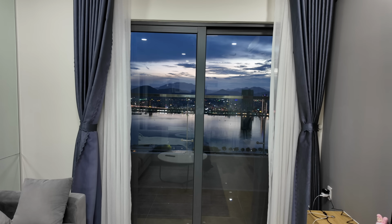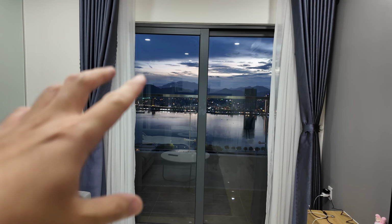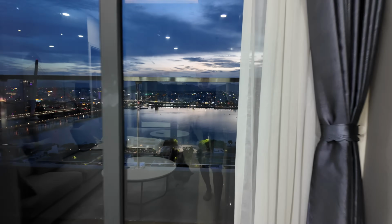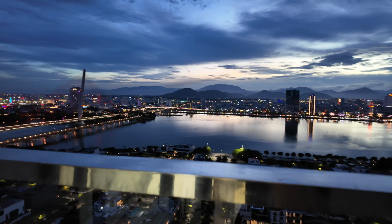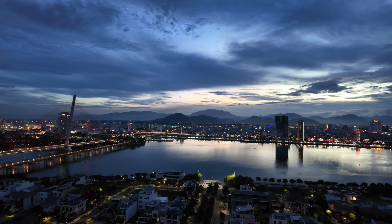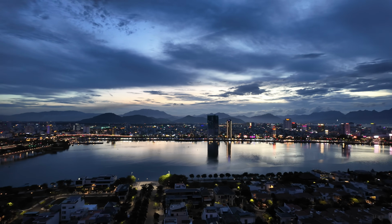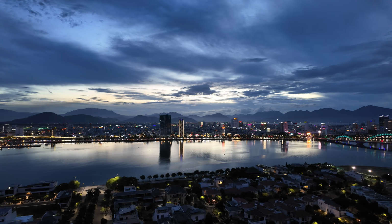Actually, as I'm filming this, the sun is going down, so I want to show you this night view real quick. I can't get over how the night view of this place literally looks like a painting. Like, this looks like it's a painting on this wall. Let's step outside. Wow. Like, guys, I'm telling you, there's no color correction here, there's no editing in post. This is just the raw footage of what Da Nang looks like at night. These mountains look like a painting.